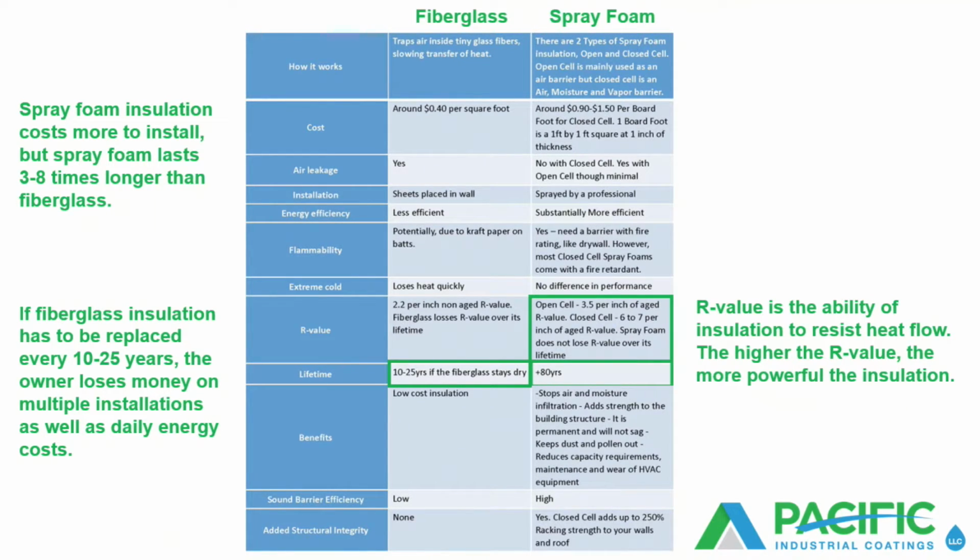the R value, the ability of the insulation to resist heat flow. Basically, just because it's an airtight vacuum seal, having the product applied, we don't lose as much heat through the foam as they would on fiberglass insulation. So it's just more effective than having something that allows air and other things to come in and out of the house, being that there are gaps in the insulation and it's not truly sealed.